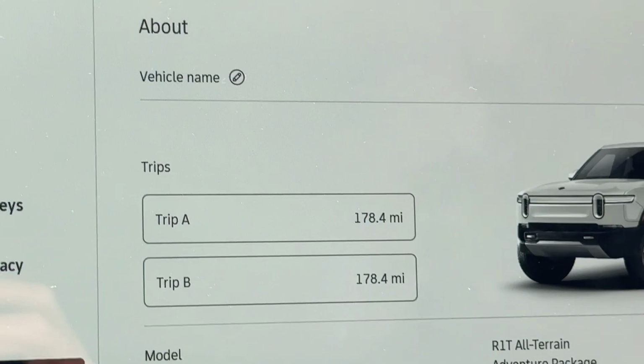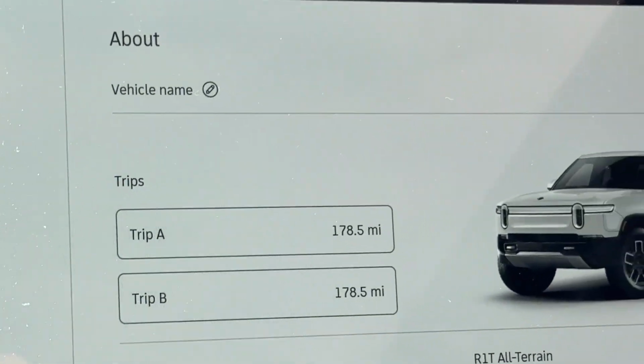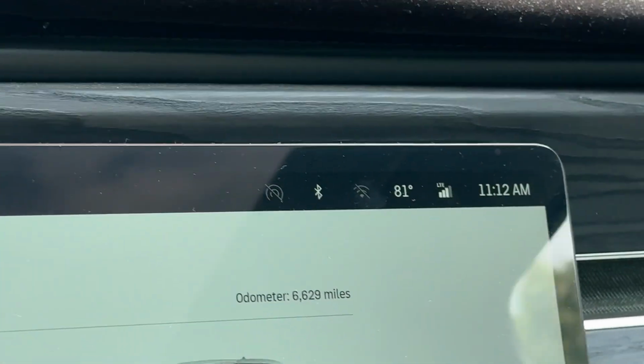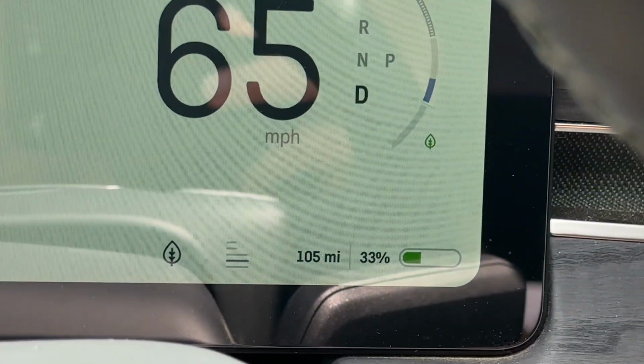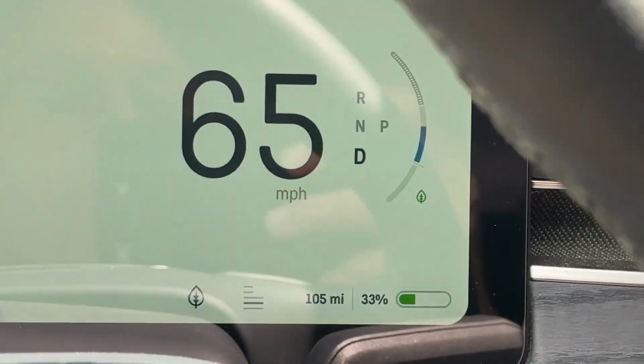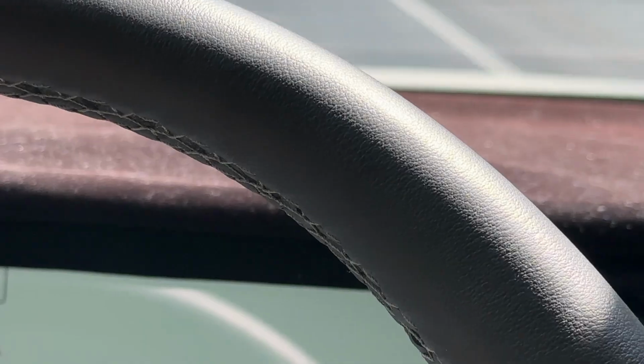Looks like 178.4 miles. It is 11:12. It is now 81 degrees. The GOM is 105 and 33%. So we're going to go probably another leg, maybe a leg and a half. We'll find out.